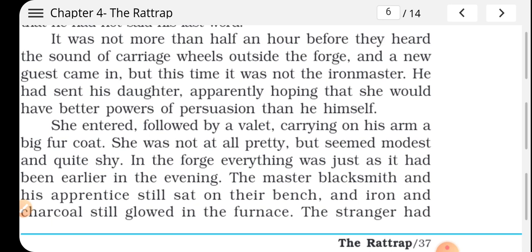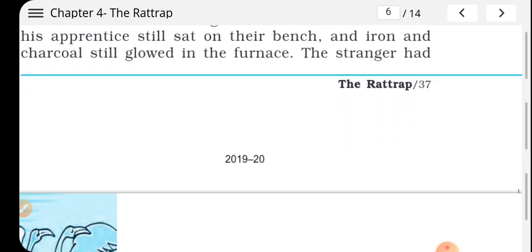She entered, followed by a valet. His servant, or attendant, was along with her, carrying on his arm a big fur coat. She was not at all pretty, but seemed modest. She was quite modest, gentle, and quite shy. In the forge, everything was just as it had been earlier in the evening. The master blacksmith and his apprentice still sat on their bench, and iron and charcoal still glowed in the furnace.